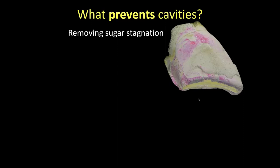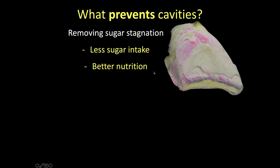Or just consuming less sugar. So here's a few of those ways to achieve this. Less sugar intake, better nutrition. It has been, I think, overlooked for the last 70 years or so. All the wisdom that was gained in the first half of the last century about the importance of different aspects of nutrition, in particular vitamin B6 and vitamin D's and perhaps vitamin K2 on salivary function and protection from caries.